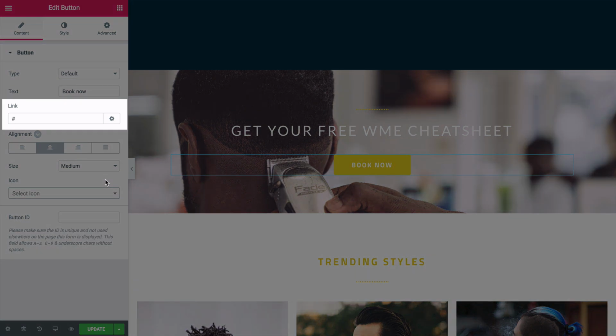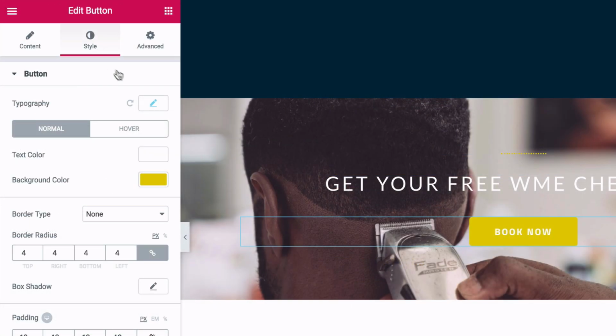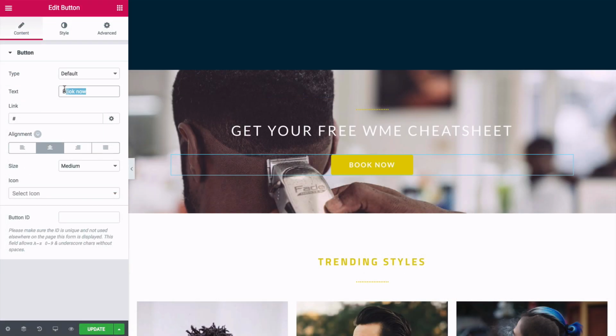And you can add in a link here, of course. And this could be to other pages on your website or another website entirely. It's up to you. And in style, change the typography and the text. I'm going to write download.